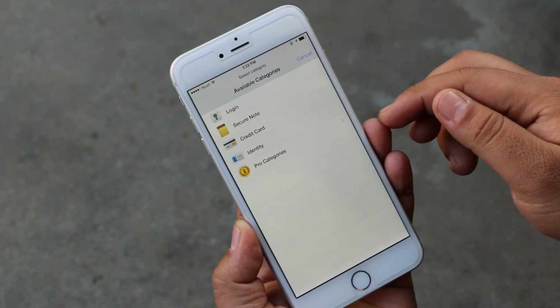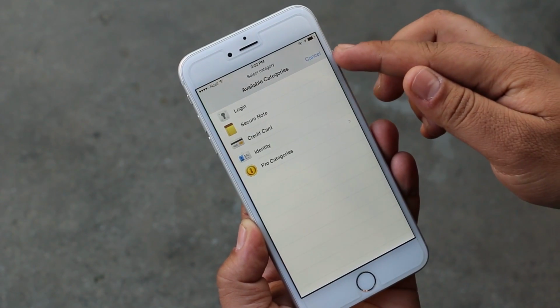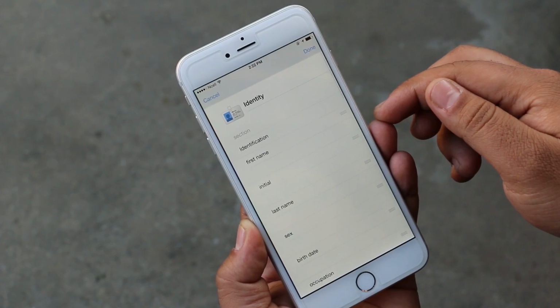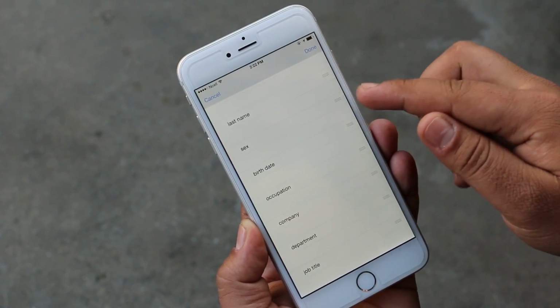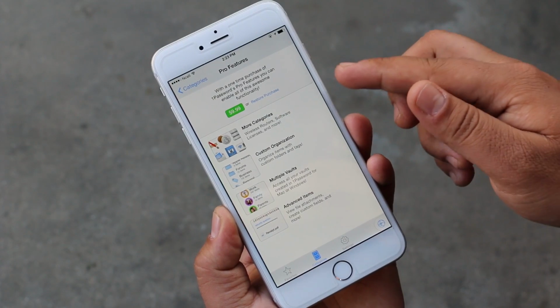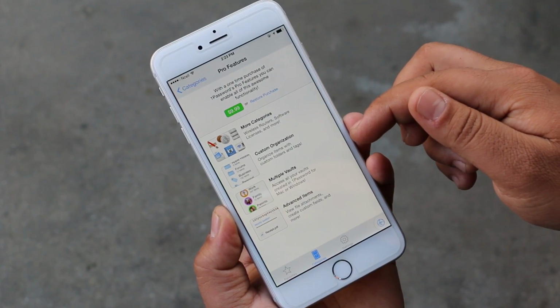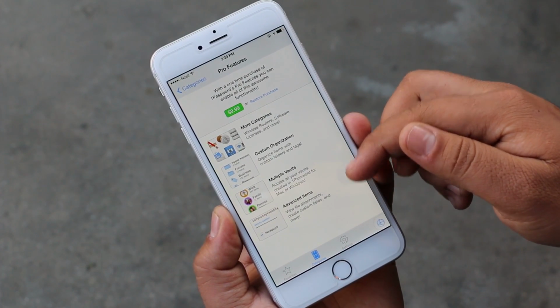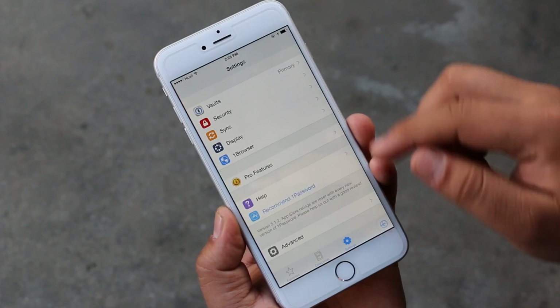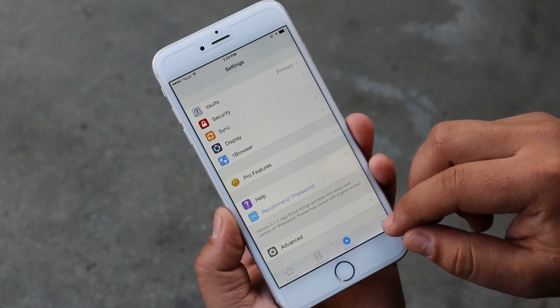You can tap here to add a new item. Here you have options to choose categories. Buying the Pro version will give you more categories like software license, driver license, passport, and so on. Going back, we have settings and this app's own secure browser.